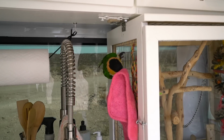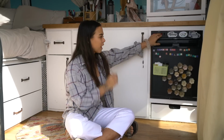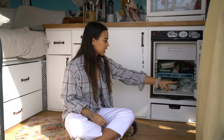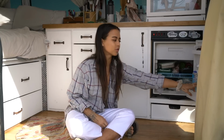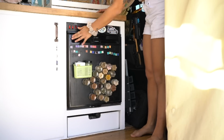In regards to all the cabinetry on the bottom of my kitchen, I have a Dometic CRX, I believe this is the 65 fridge. It has a freezer on top. I have a bunch of food, some shelves that are really nice, and this is pretty packed full with fruit and veg at all times. I get a lot of food when I go to the grocery store because I want to spend as much time in nature and off-grid as possible. So there's that.